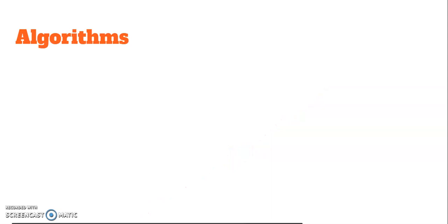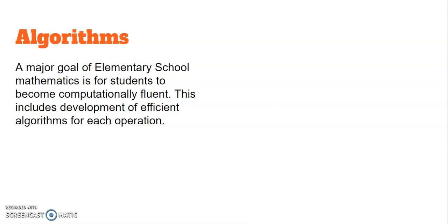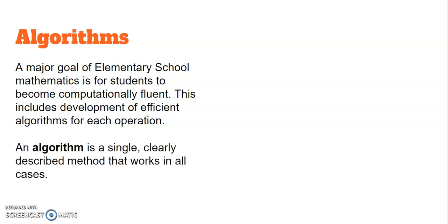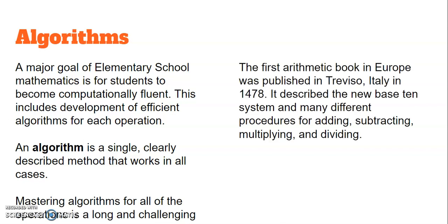Once we have strategy and we've built some proficiency, we'll move on to algorithms. And a major goal of elementary school mathematics is for students to become computationally fluent. So that includes development of efficient algorithms for each operation. But again, I stress that the algorithm comes once you have an understanding of the concept. An algorithm is a single, clearly described method that works in all cases. So mastering the algorithm for all of the operations is a long and challenging process because you need to first understand how the numbers are being manipulated.